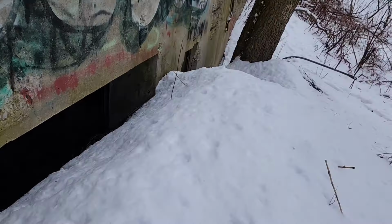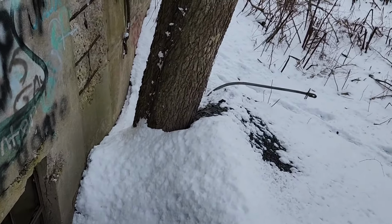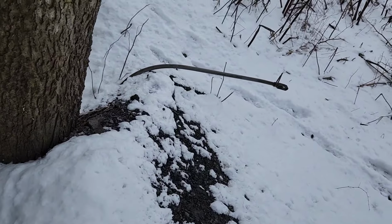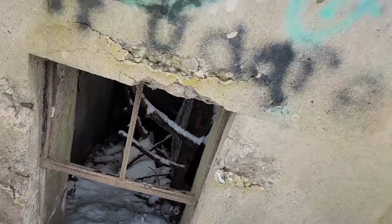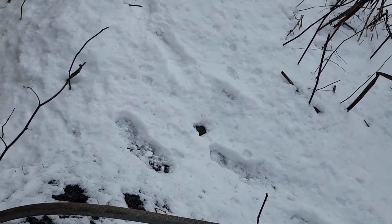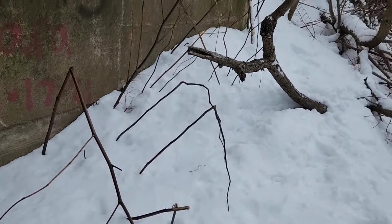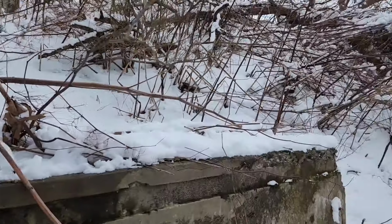Might have an easier time getting over than down. Young, spry children can definitely get into this without a problem. There's an open area here. Let's see. Oh, we are not the first people here. There's some footsteps. The tripod has a little bit of a wiggle to it.